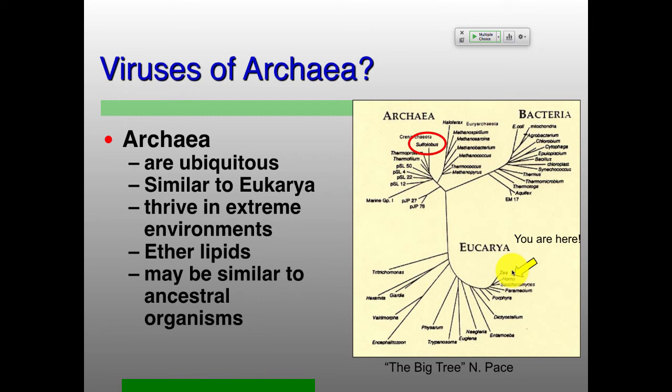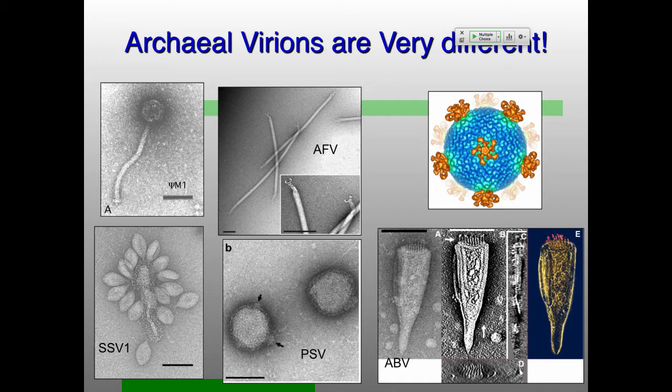Archaeal virions are mostly very different. There are, of course, some exceptions. This methanogen virus here should look very, very familiar. So what does it look like, I should say? What's it familiar to or look like? Lambda, exactly. So flexible tail, icosahedral head structure.